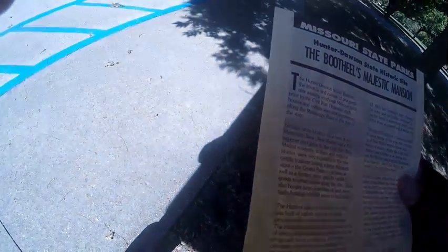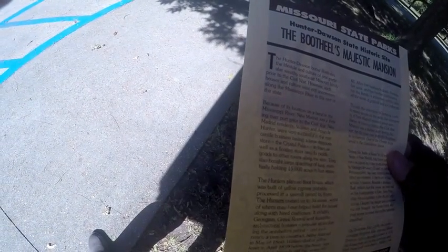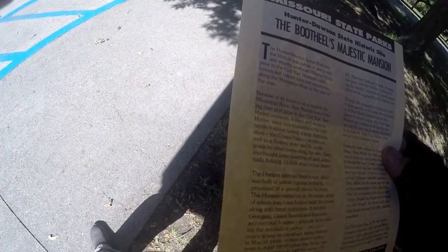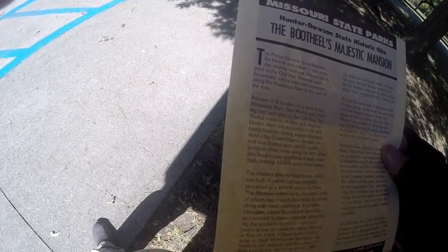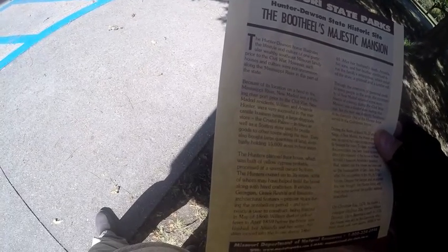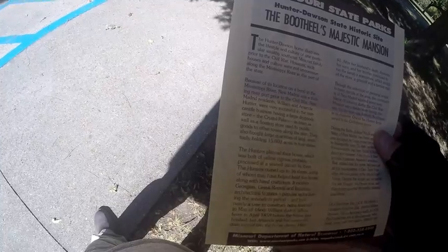Here. Let's see. The Hunter-Dawson home illustrates the lifestyle and culture of one particularly wealthy southeast Missouri family prior to the Civil War. However, such housing culture were not uncommon along the Mississippi River in this part of the state. Because of its location on a bend in the Mississippi River, New Madrid was a thriving river port prior to the Civil War. New Madrid residents William and Amanda Hunter were very successful in the mercantile business, having a large dry goods store, the Crystal Palace in town, as well as a floating store used to peddle goods to other towns along the river. They also bought large quantities of land, eventually holding 15,000 acres in 4 states.